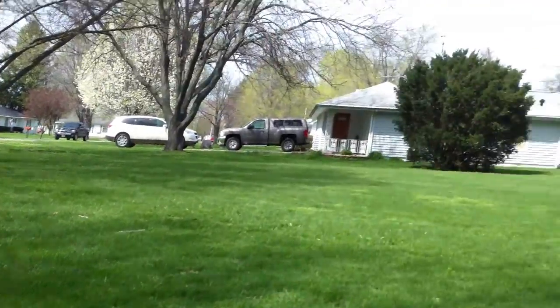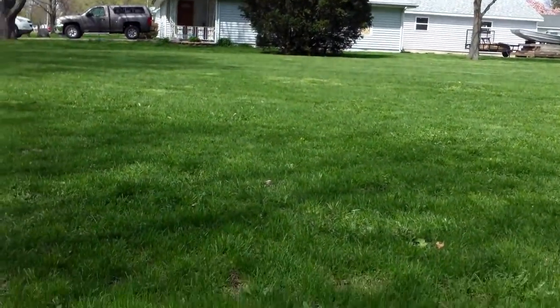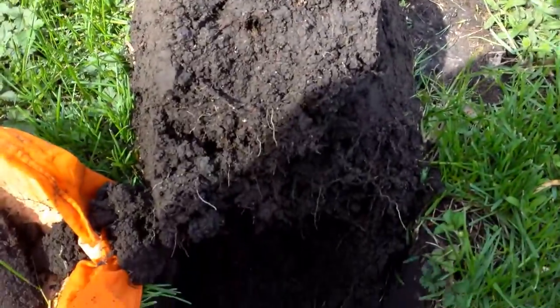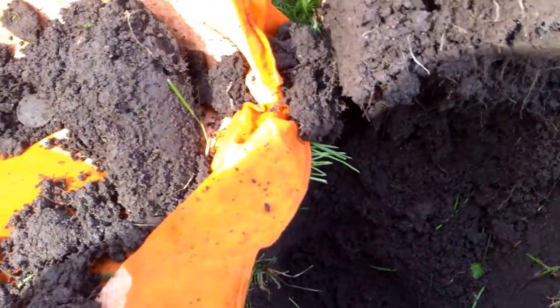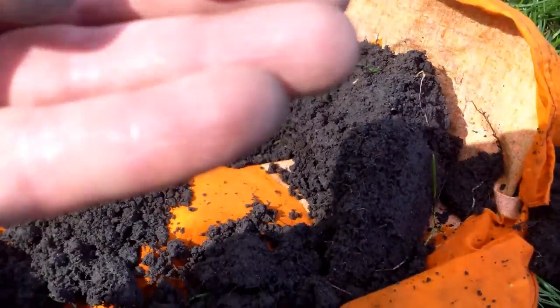Well, I've moved on to this little park that I've hunted probably 4 times in the past. I found some Indian heads and barber dimes here before, but for some reason I've never been able to find old nickels here. I'm not sure why, but I think I might have one here. This one was about 7 inches deep, and out here in my dirt pile, it's definitely an old nickel.